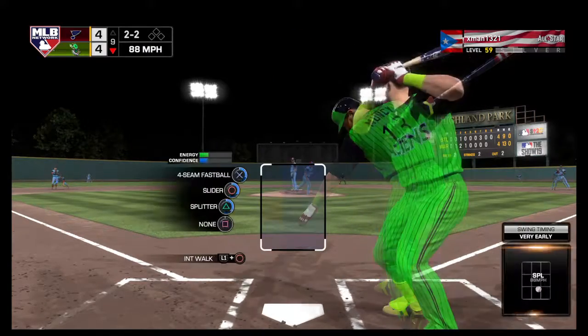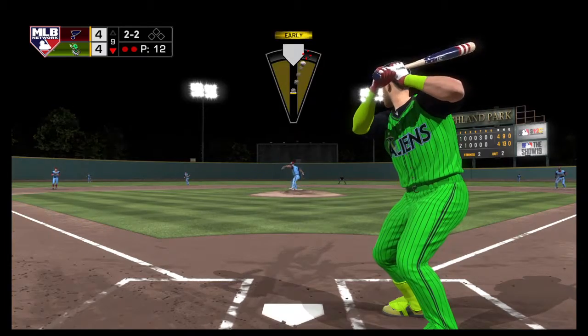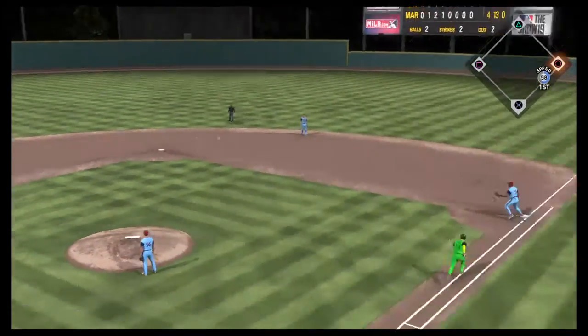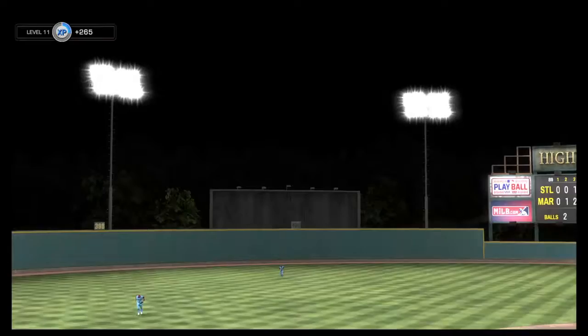Looked like he got fooled on the speed there. 2-2. I mean, that's almost an unhittable pitch right there. The downward action of that nasty split finger, add in the velocity. And the throw is in time to get him to retire the side.